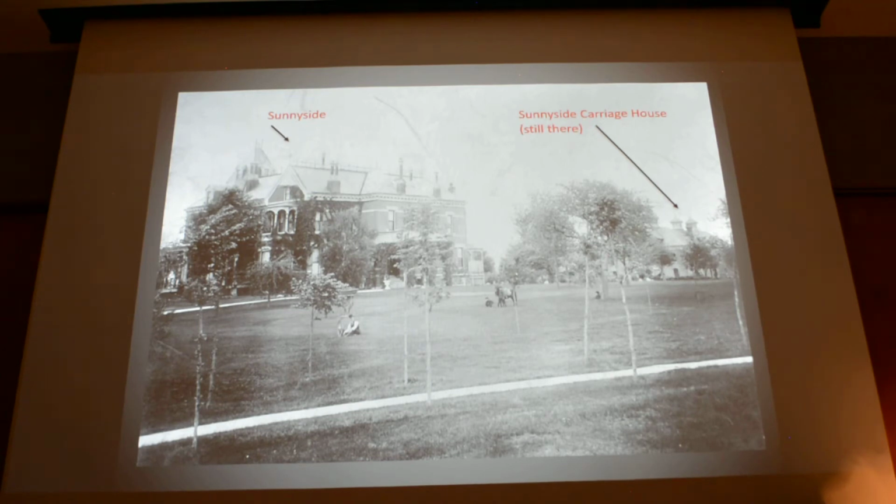So we were trying to find coverage. I'm thinking, well, J.M. Studebaker, one of the richest men in South Bend, when he opens a brand new home, you'd think this would rate some coverage in the South Bend Tribune or one of the other newspapers. Well, as near as we could tell, about the same time that J.M. was ready to move into Sunnyside, there was a national tragedy, and that was the assassination of James Garfield.